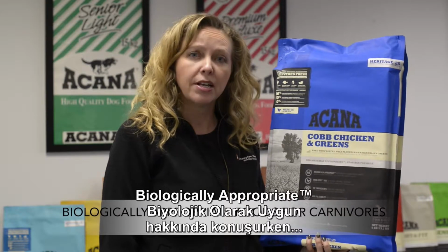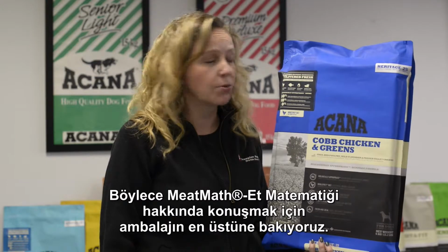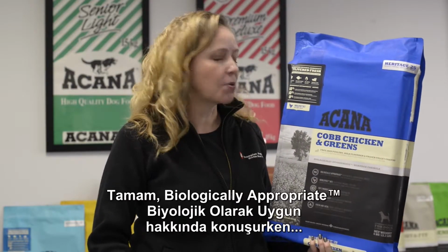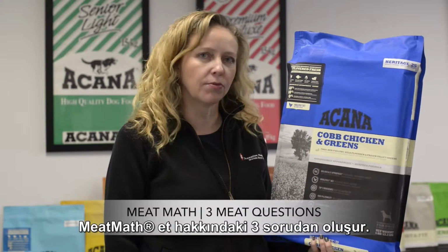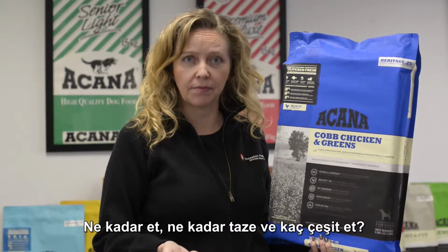When you're speaking about biologically appropriate, we always encourage you to use your meat math. So we'll take you to the top of the bag to talk about meat math. All right, so when we're talking about biologically appropriate, we start with meat math. So what is meat math? Well, it's 3 meat questions: how much, how fresh, and how many?